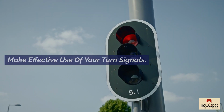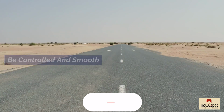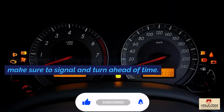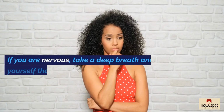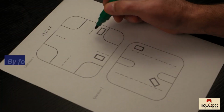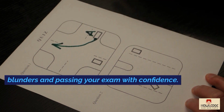Make effective use of your turn signals. This will alert other drivers to your intentions and help to avoid accidents. Be controlled and smooth. Avoid abrupt braking and acceleration, and make sure to signal and turn ahead of time. Take your time and relax. It is always better to be safe than sorry. If you are nervous, take a deep breath and tell yourself that you have prepared for this. By following these guidelines, you can boost your chances of avoiding frequent driving test blunders and passing your exam with confidence.